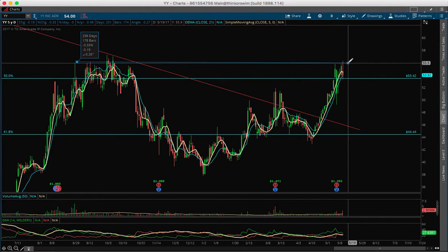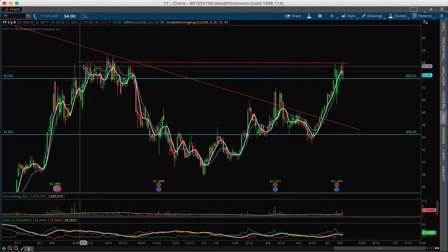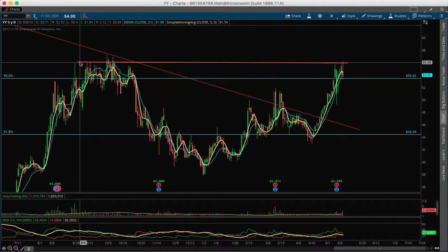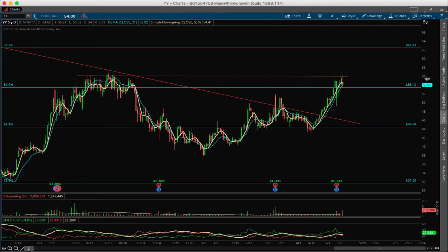and I think if we break out right here, because this was resistance for a long time, from September to October, this 56 level. I think if it confirms above today's high, and today's high was 56.21, this thing is gonna trade very nicely to 62. It's bullish and strong.